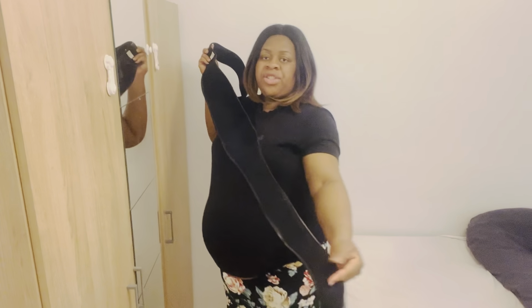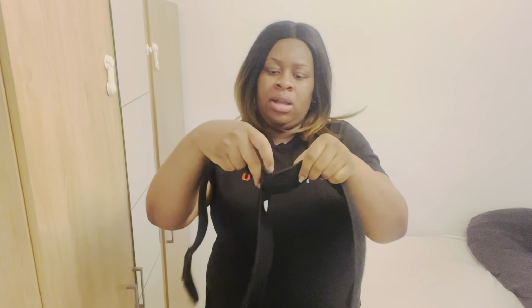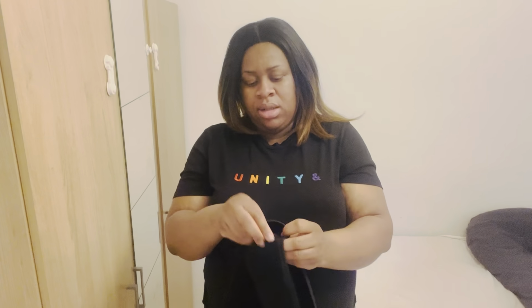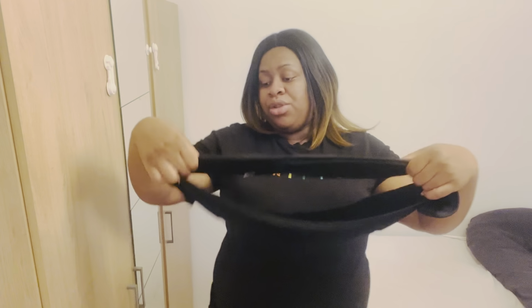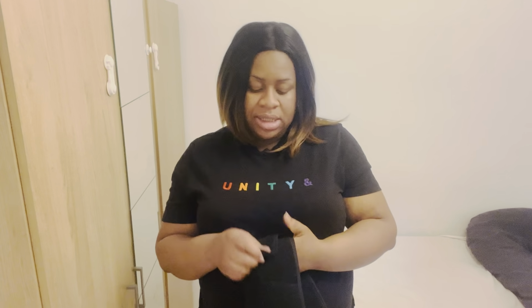I bought it from Shein. So you just put it in here and it's just thick. You adjust it to the size of your belly, it grows to your belly basically. So if you have a small bump, you adjust it to accommodate the small bump. If you have a very big bump, you adjust it as well to accommodate it. So this is my belly band.